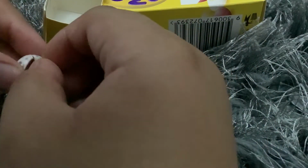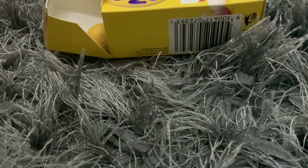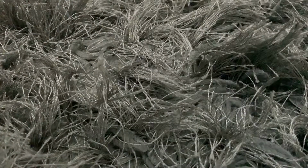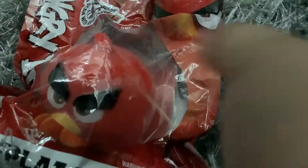So, some bits. Okay, then let's put this away and start with one of the toys, the Angry Bird.